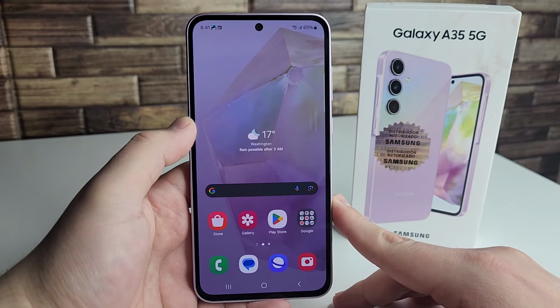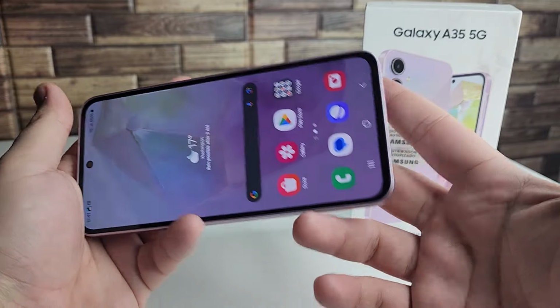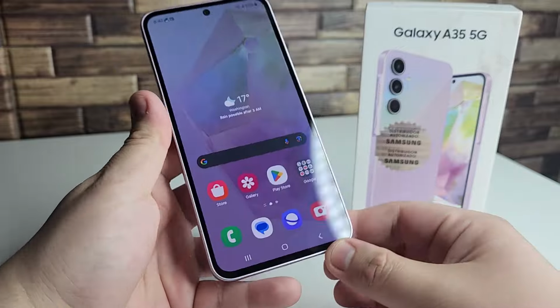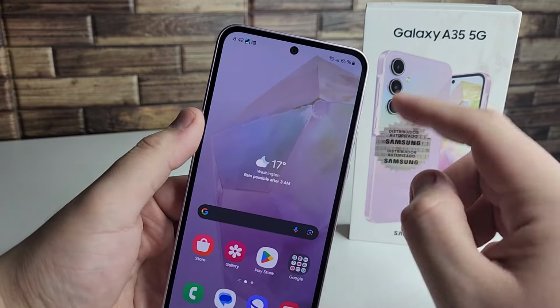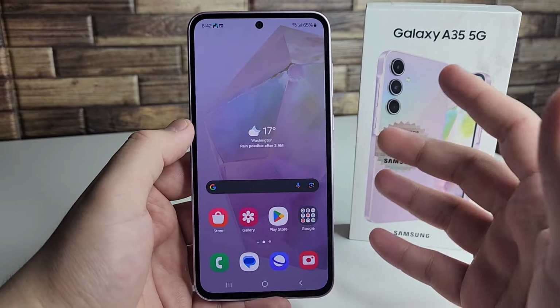So if you guys play PUBG Mobile, Call of Duty Mobile, and a lot of the time you guys are covering up your speaker port at the bottom of the phone, this is going to be good for you, because at least there's going to be one speaker if you cover one up here as well. So very nice to see that.